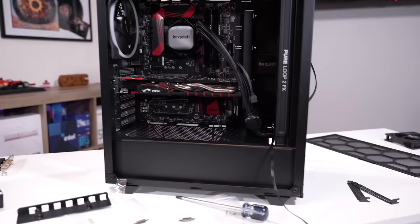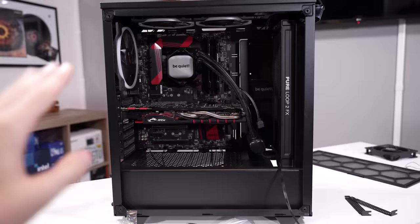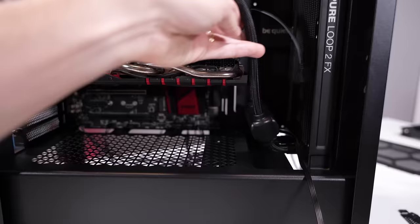I've just got the card in there briefly for a test fit. We'll install that last, but I think it looks fine. There's no real interference here. The tubes aren't sagging the card or anything like that. There's very little pressure on it.